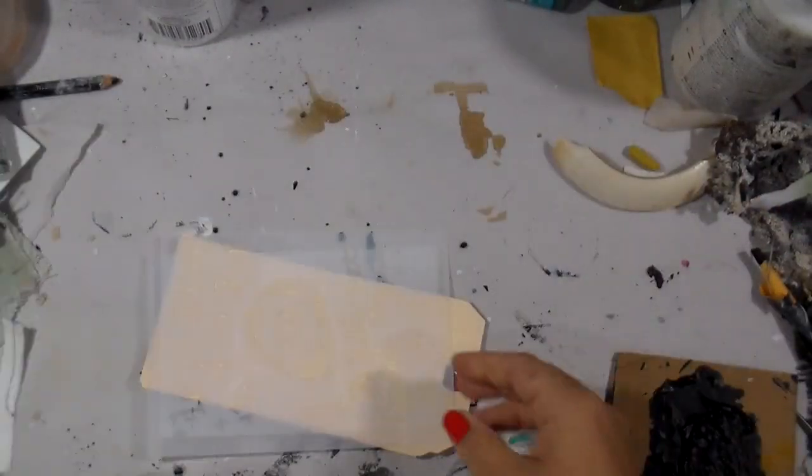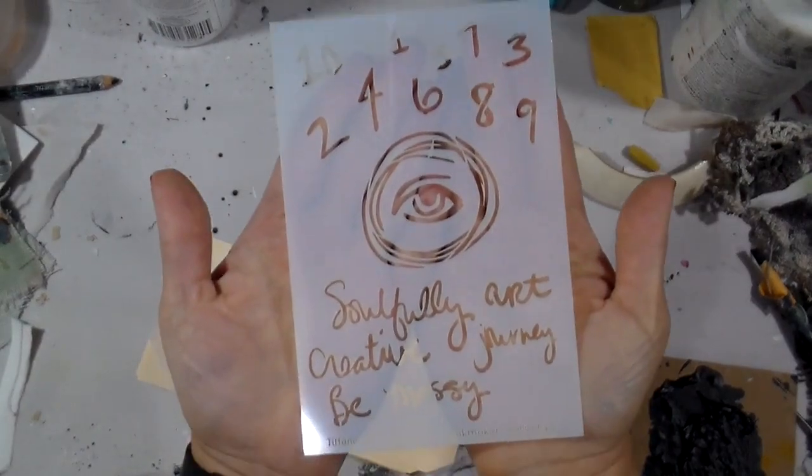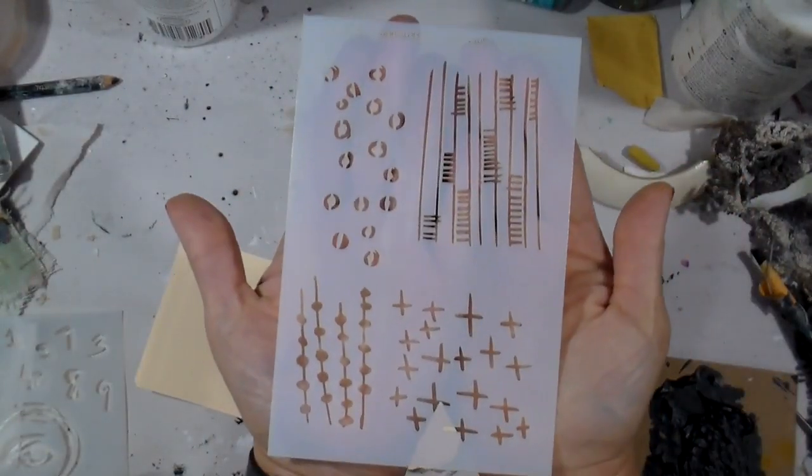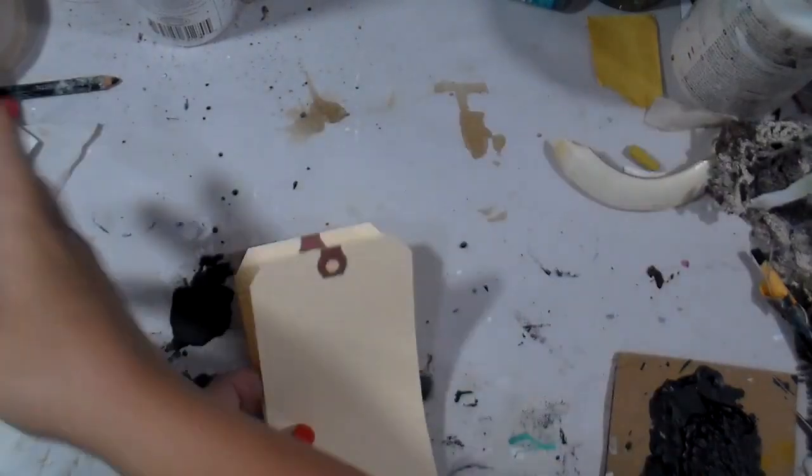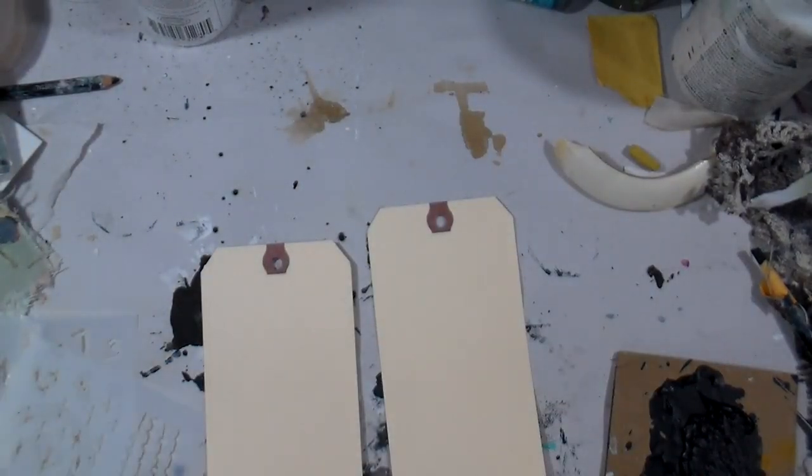Well, hey, y'all, it's Tiff back again, and guess what? I've got stencils. That's right, my very own stencil designs. Holy moly, mother of pearl.